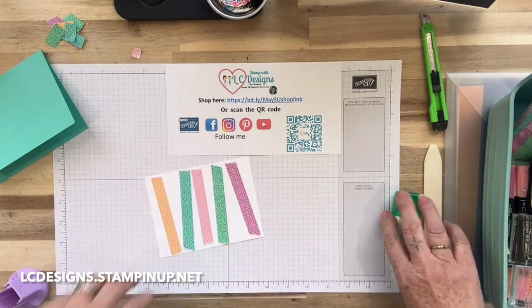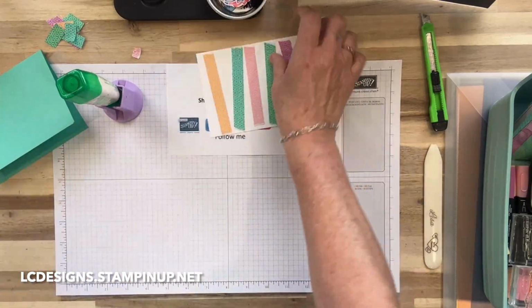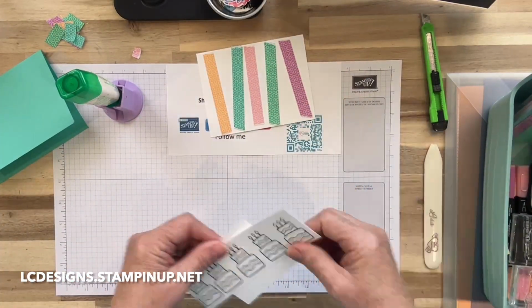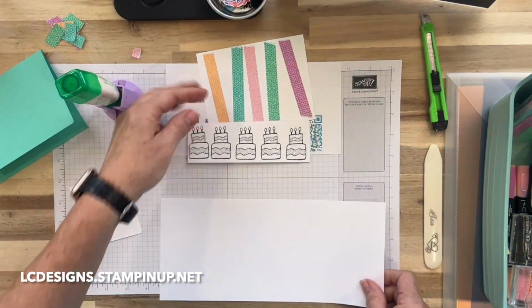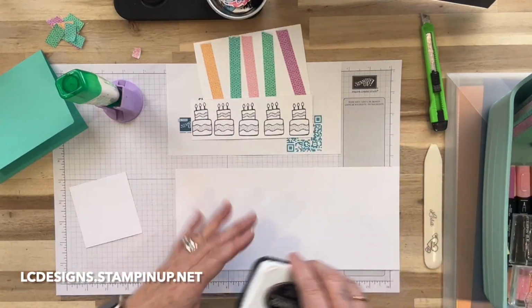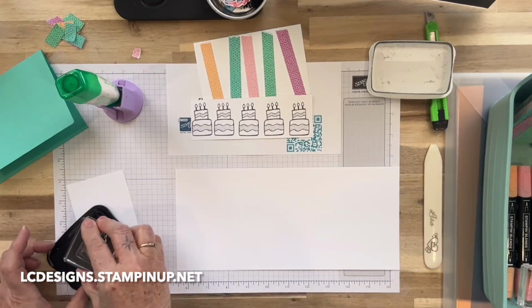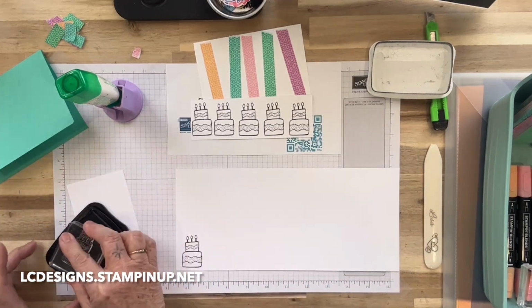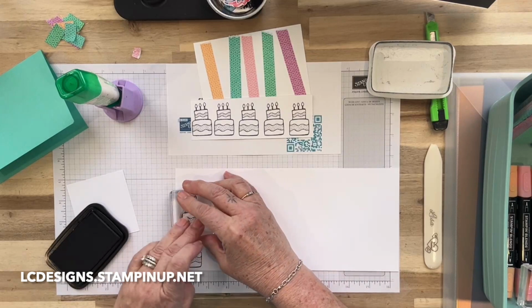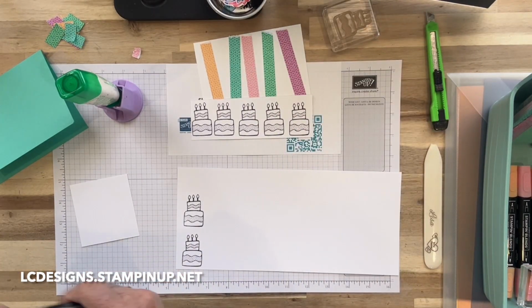All right, so I put those all on there like that. So now, I think I forgot a piece of white. I can get some white though. And just to show you that we're going to stamp our cakes, I'll just stamp a couple of them in case I make a boo-boo. Like I said, I was going to color these, but man, time gets by so quick. So we're just going to stamp a couple.